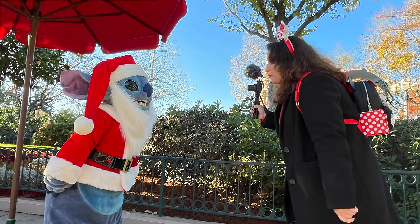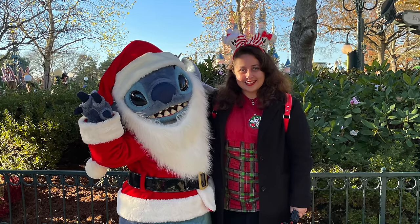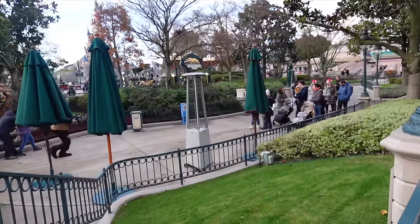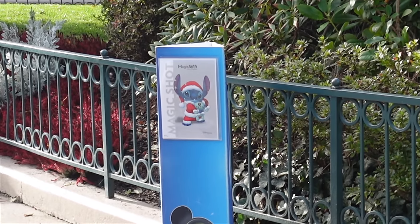So of course, with such a long queue, I'm not going to be meeting him today. I have met him before, so you would have seen some photos, hopefully, of when I met him last year. But if you're coming to Disneyland Paris and you also don't want to wait in a 2 hour long queue, but you really love Stitch, then you may not be able to meet him without waiting too long, but they do have a magic shot here with Stitch literally in the same outfit as Santa. It's a magic shot, which means that it's not obviously going to be Stitch, but there'll be a little Stitch in the corner of your photo. You'll be interacting with Stitch in the photo. A lovely photographer will be taking them with you.